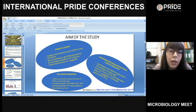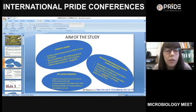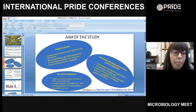About the probiotic assays, we did firstly the isolation of the fecal bacteria, then strain identification using 16S rRNA sequencing, which was confirmed with API tests, then acid resistance and bile salt tolerance, and antimicrobial activity of the Lactobacillus reuteri B2 strain. In the second phase, we worked on the material characterization and microencapsulation. Firstly, we did the optimization of the probiotic encapsulation, enumeration of the viable cells, and survival of the free and the microencapsulated cells in simulated gastric juice.